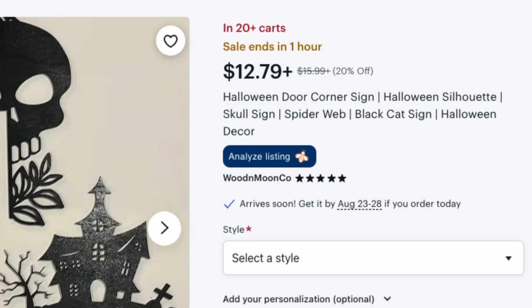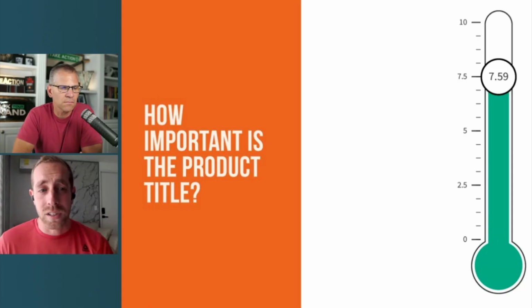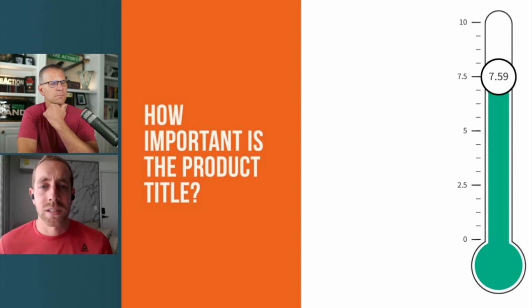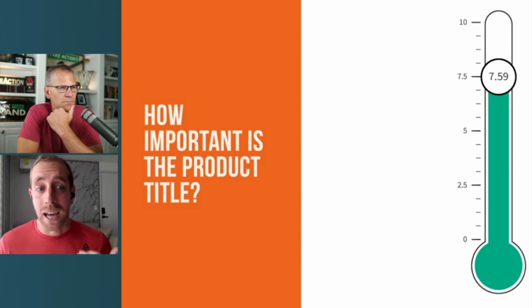How important is an easy to read product title? We did this on a scale of 1 to 10 across all of the buyers that we surveyed, and we got an average of 7.5. So having an easy to read, easy to understand title is something that's extremely important. And this is the first big mistake that I see a lot of Etsy sellers making.